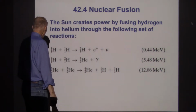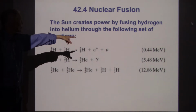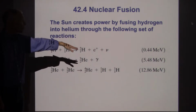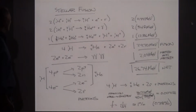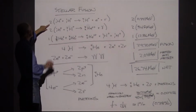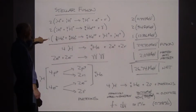Anyway, so these are the kind of reactions that are going on. Now look at the Q values. That first reaction barely works, but the others are releasing a lot of energy. So what I did was I outlined all these. I wrote down, this has to happen twice, and this has to happen twice, and this has to happen once.